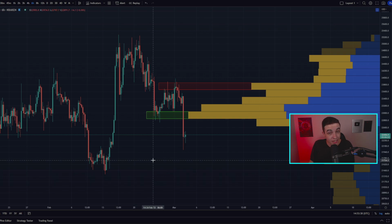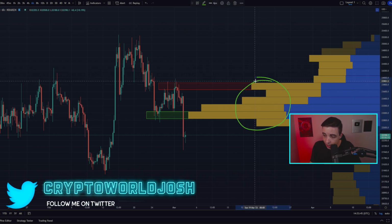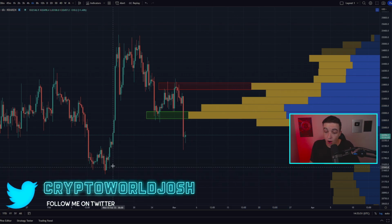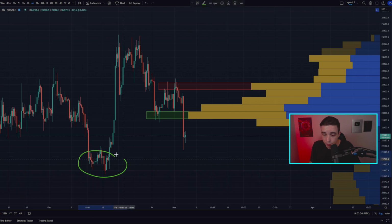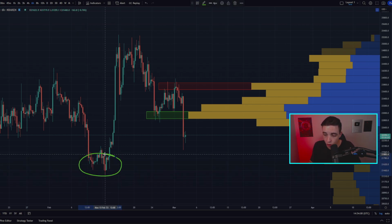But in terms of technical levels of support, we don't actually have a lot of support in this region based on the volume profile indicator. And so at least as of right now, I would mainly be focusing on this previous low sitting at approximately 21,500, acting as the next strong level of support.